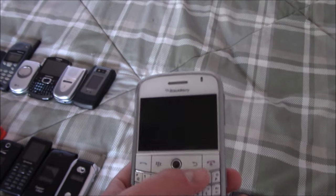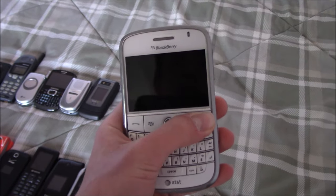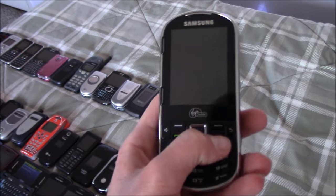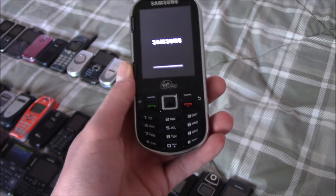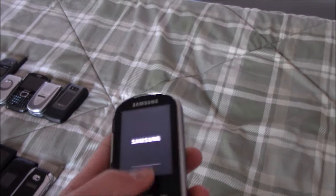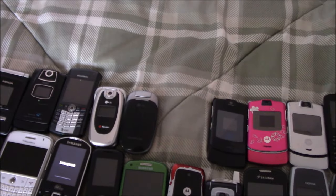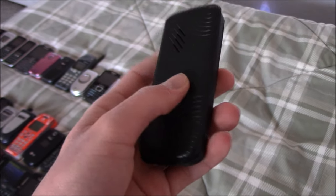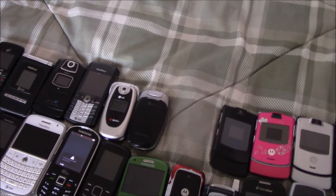Here's my BlackBerry Bold 9000 on AT&T. This one works, but it has no batteries. It's dead. Here's another phone I've gotten pretty recently. This is the Samsung Restore, I think it's called, on Virgin Mobile. This one works totally fine, and it's in basically mint condition apart from a few scuffs. Here's another phone lot piece. This is the CR108, just some generic phone. I have no idea if this works.